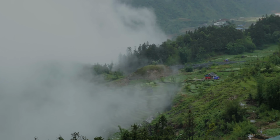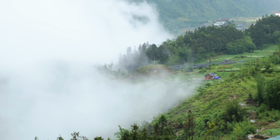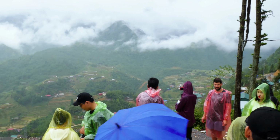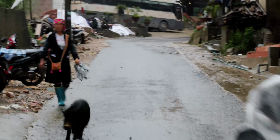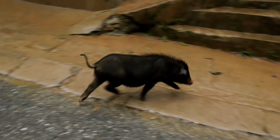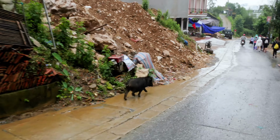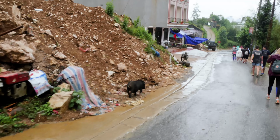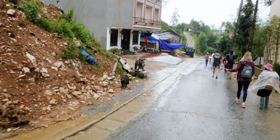Our second day in Sapa started off with a mix of rain and sunshine. Run away! Don't get hit! Don't get hit! It's just some wild black pigs. It's cool.